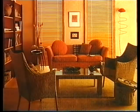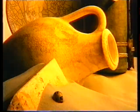If you must go brown, then think terracotta. Alternatively, try papering your walls in brown wrapping paper.